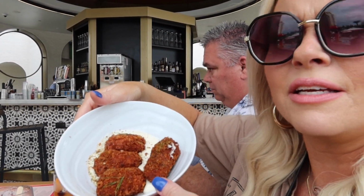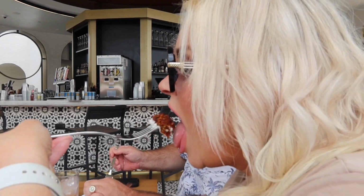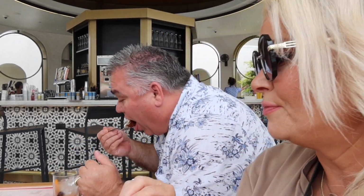Okay, so we just got a little appetizer for the table. The croquettes. What kind of croquettes are they? Blue crab croquettes. So let's try those out. And also, I got my popsicle melted in there. It is so good. Oh my God. So the croquettes are served with a citrus aioli, which is, you know, a fancy word for mayonnaise. Wonder if they use Dukes.